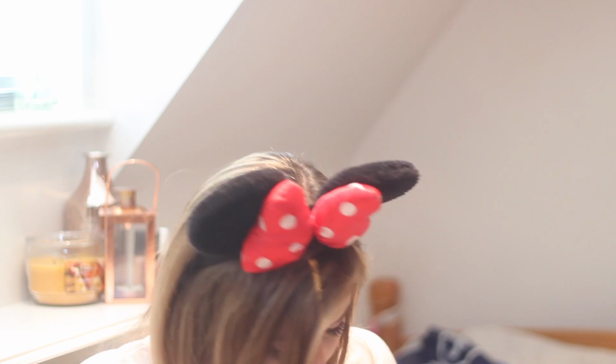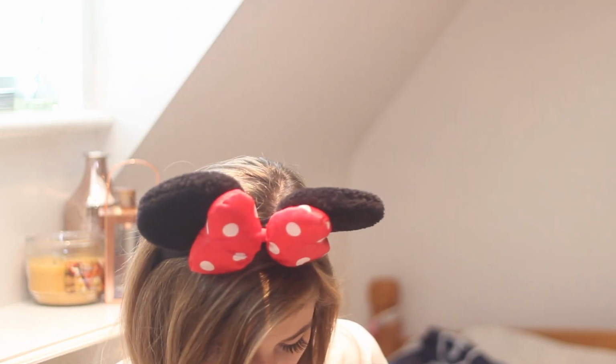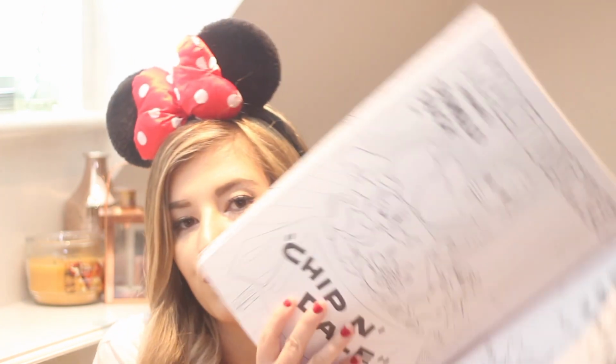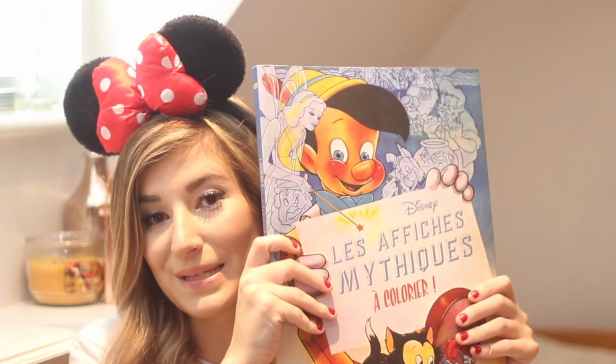If you can read French or you can do basic translation, at the bottom they have the details of the film there. So for instance, this one is called The Band Concert and it tells you the year, which is 1935. And then of course the beginning half of the book is the posters that you can colour in. The sizing as well is amazing. It's amazing. You can have so much fun with this.